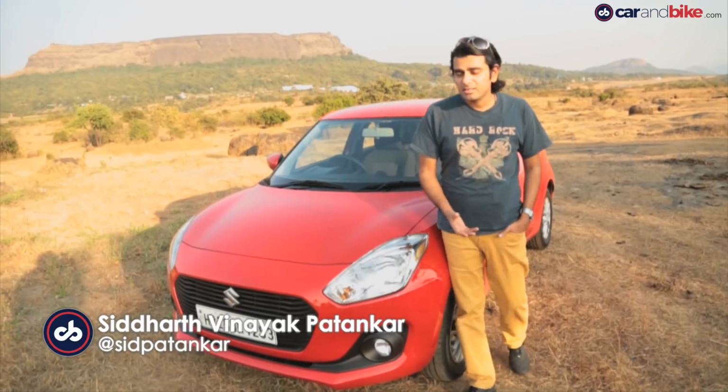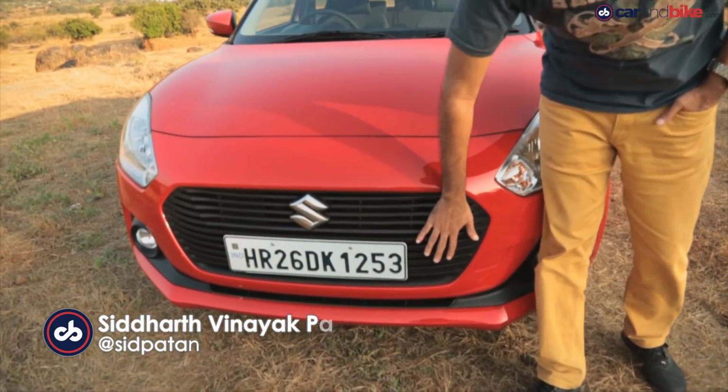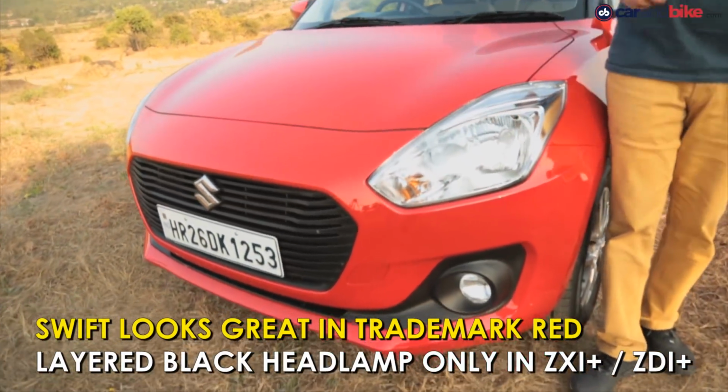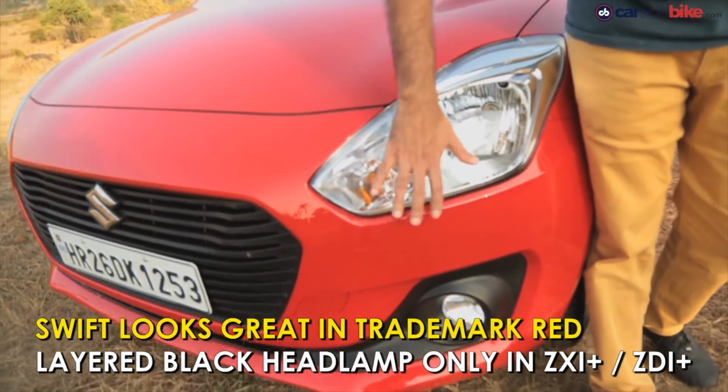Now the face is a lot like the DZIRE's in terms of shape, but in terms of attribute, this one is a little sportier. The black treatment on the grille, certainly not as ostentatious looking as the one on the DZIRE. The headlamp is similar. Now this is not the plus on the ZDi, and which is why you don't have the daytime running light. To me, that's a bit of a miss.